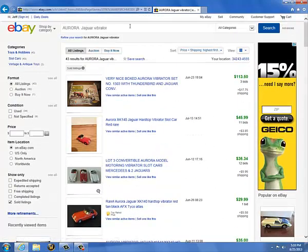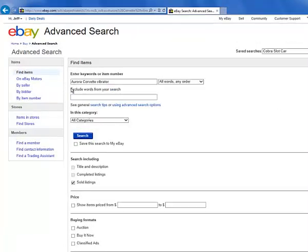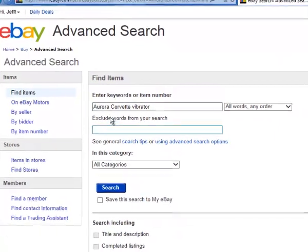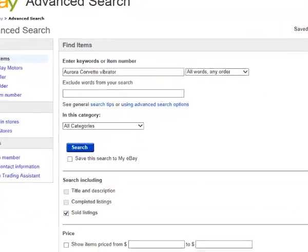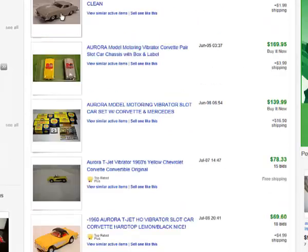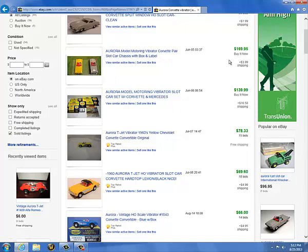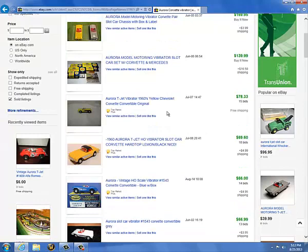All right, let's do another search here. We have the Aurora Corvette, and again, I got the sold listings. Let's see what we got. Well, that's not one of those, but is that the gray one? Yeah, the gray ones are hard to find, so I'm not surprised at that at all. A couple of the convertibles there. You'd split that in half to get a difference there.